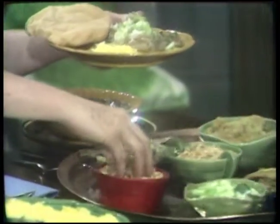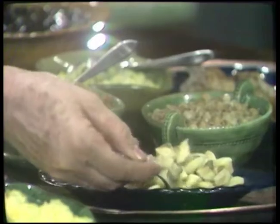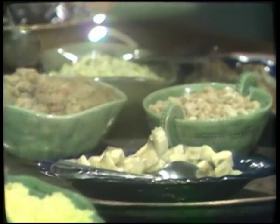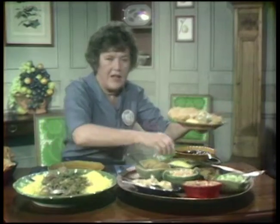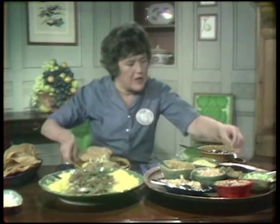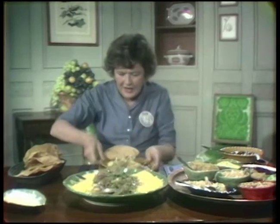And here are a few little sauteed pine nuts. And diced bananas, which are lovely. And with this, you can serve beer or lemonade. And here are some spiced lentils. And there's a little egg. And also here is a Bombay duck, which I'm just going to crumble all over everything.